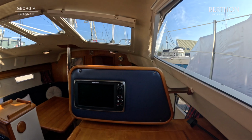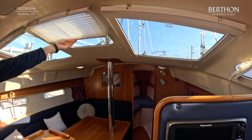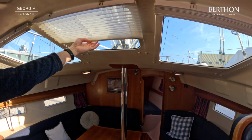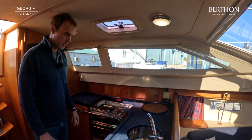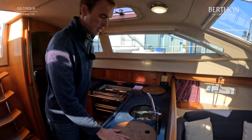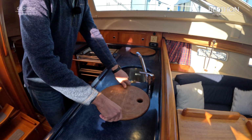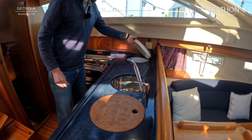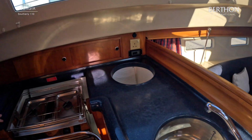So you've got the main plotter, which is down here, and a good sized chart table actually, which is nice. And then you've got blinds, the ocean air blinds, which easily swing down, so they're nice as well. Gives you that privacy at night. Galley wise, again a good sized galley, lots of storage, cutting space. You've got twin sinks tucked under here as well, and a little fridge, which is quite cleverly tucked atop of the chopping board.